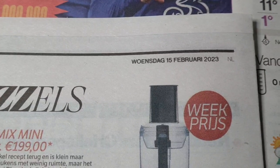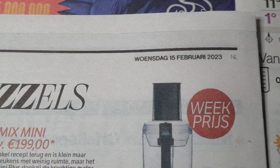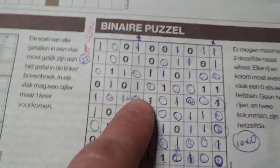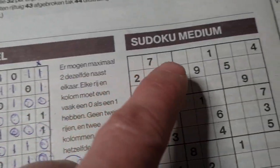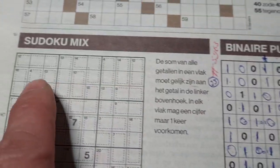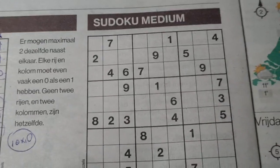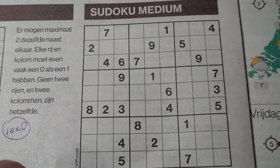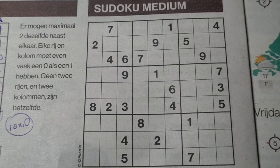Yes, it's Wednesday, February the 15th, 2023, and I've already solved one puzzle, the binary puzzle. Two puzzles are left, two regular puzzles, the medium Sudoku and the killer Sudoku. But first, we'll solve this medium Sudoku.